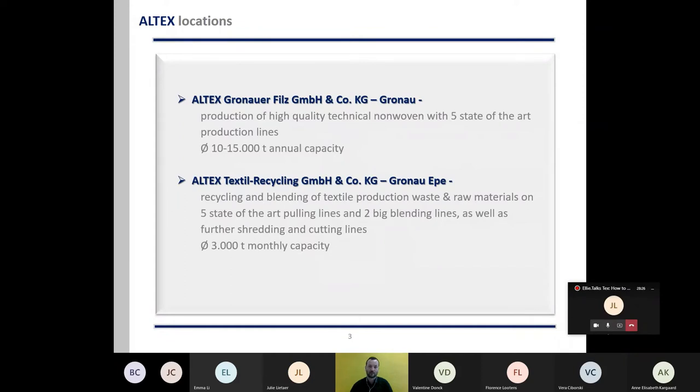Yeah, but the more interesting part is Altex Textil Recycling now. We have 5 state-of-the-art pulling lines, which are all different, where we can use different kind of products. Yeah, we have one specific line who's equipped for old clothes, which I will explain later a little more, because this is now the most interesting part in this case. And others are more equipped for material which can be easily pulled, let me say, and others for stronger materials and so on, so that we have 5 different pulling lines for each application. There we do the recycling and blending of textile production waste and raw materials, the pre-consumer waste and the post-consumer waste, as Julie has explained already, but later I will also talk about it a little more deeper.